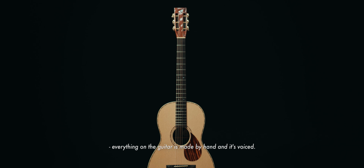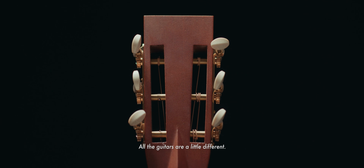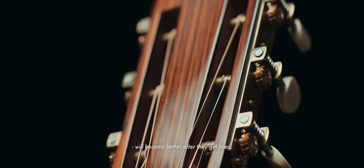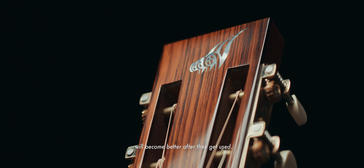If you buy a guitar from us at Strand Guitars, everything on the guitar is made by hand and it's voiced, and we are putting all our energy into making each guitar unique, and it's more like an artwork instead of just something from a CNC machine. All the guitars are a little different. All guitars that are made of solid wood will become better after they get used.